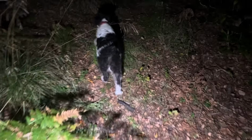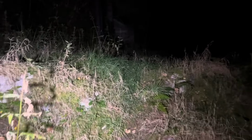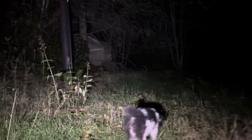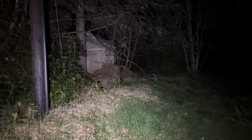Right. Let's keep going this way. See what me and the dog can find. Right. Go to the top of this hill. There appears to be a building, but it's not what we're looking for. This just looks like a little shack or shed.